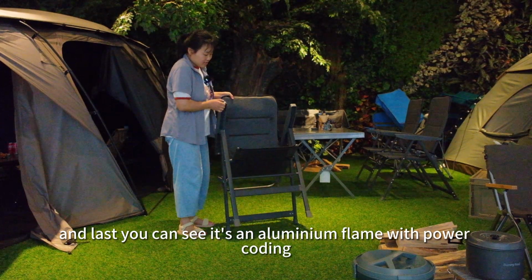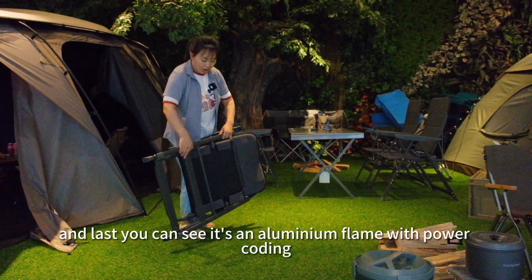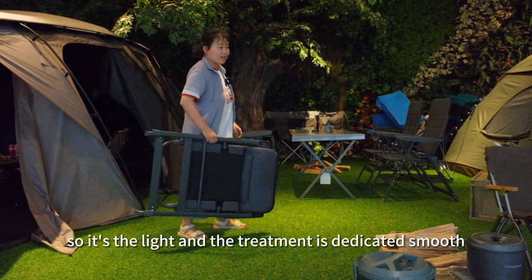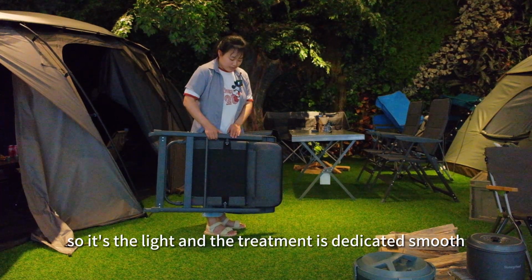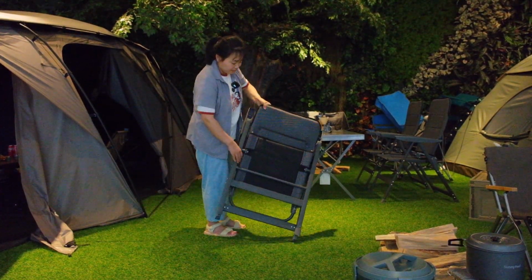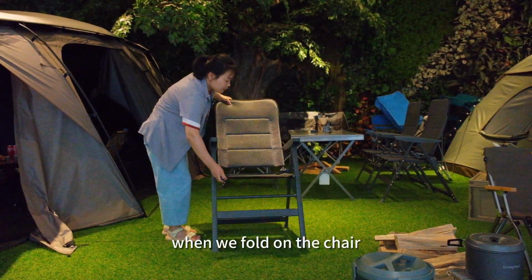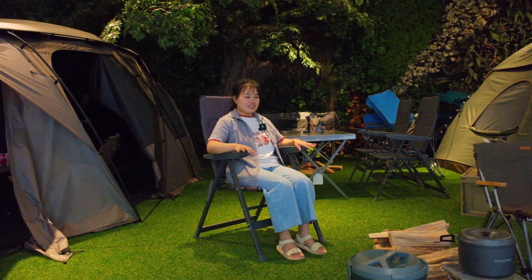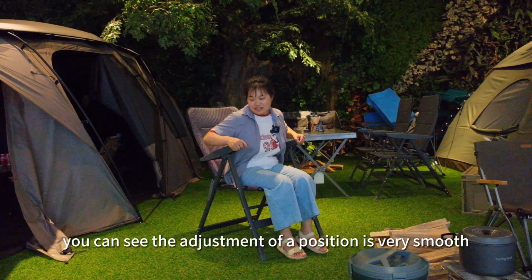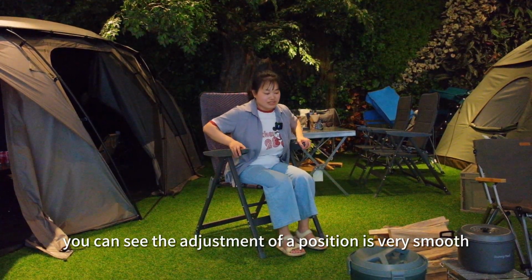And last, you can see is aluminum frame with powder coating treatment, so it's light and the treatment is delicate and smooth. Last, you can see when we fold on the chair, you can see the adjustment of position is very smooth.